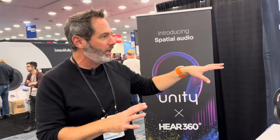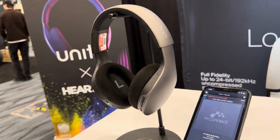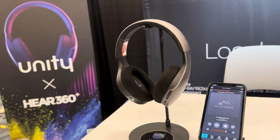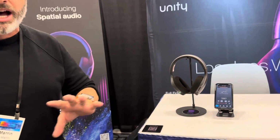We're showing right now with Hed Unity. We've just integrated a real-time spatial audio rendering engine directly into the headphone. We can render any piece of stereo content. It does not have to be a special track, no special codecs, and we can render that for an immersive spatial audio experience. Come check it out, Hed Unity, awesome headphone, sounds amazing.